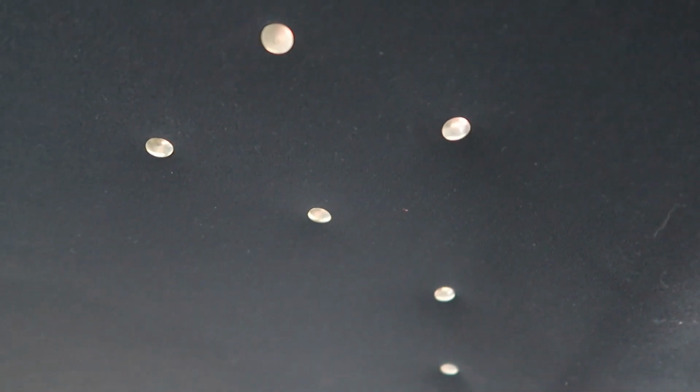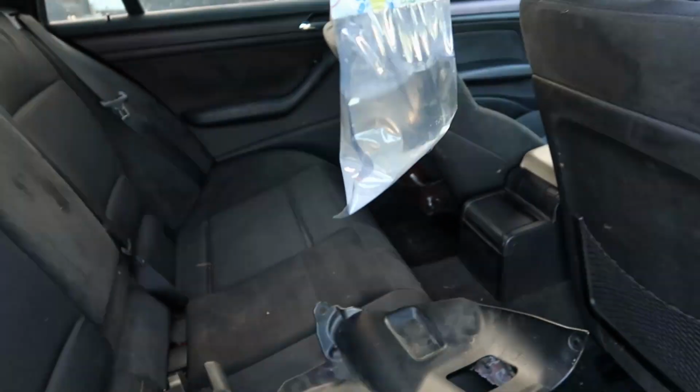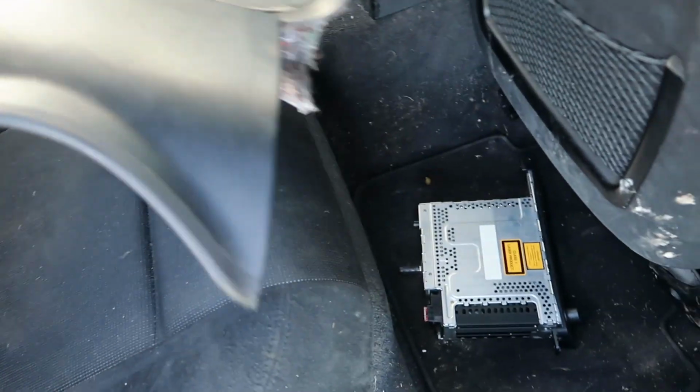Roof liner, the classic roof liner problem. We attacked that with a solution. It has had some water coming into it, so you can see this cool bag. I actually thought this was really cool. It's been sucking the water out of the cabin because it's been leaking a little bit. Again, this needs to go back under the front floor.